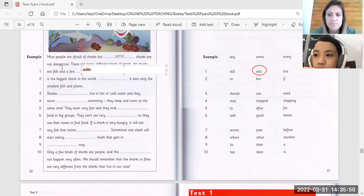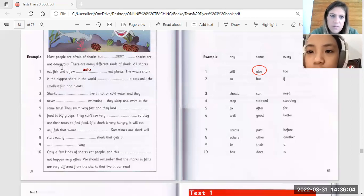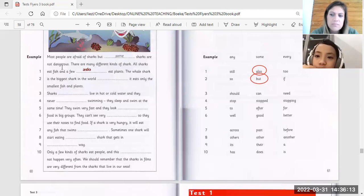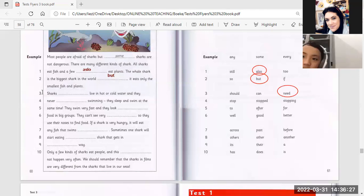Okay, number two. The whale shark is the biggest shark in the world. But it only eats the smallest fish and plants. Good. Sharks can live in hot or cold water and they never stop swimming. They sleep and swim at the same time.